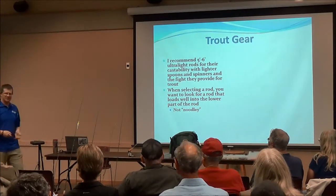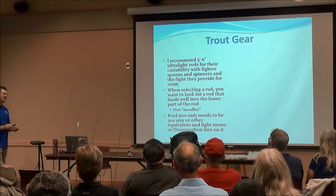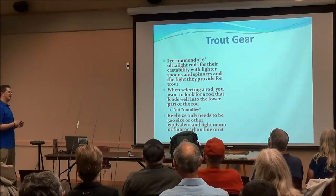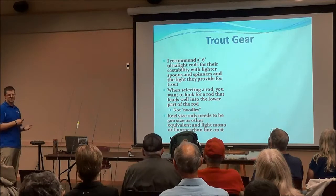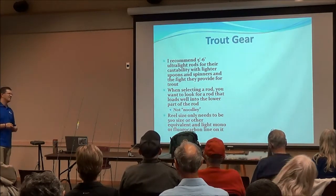And ultralights are just really fun to catch trout with because even a small trout will still give you a good fight. It's especially a lot of fun when you catch something bigger, about 15 or 16 inches or bigger. It's a fun fight watching that rod bend.